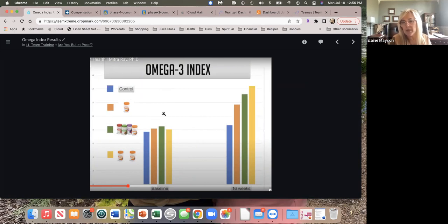The orange is if someone just takes the omegas. The green is if someone takes the quad. And then the yellow is if somebody takes double omegas.